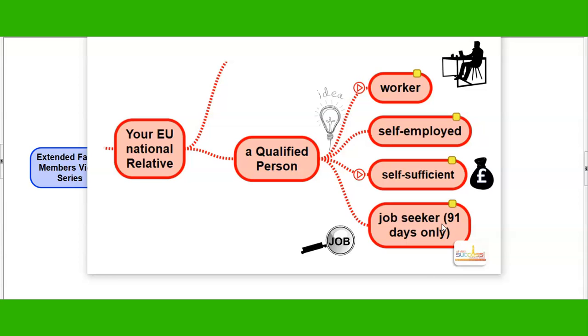And how can you prove that you are a job seeker? If you're registered with Job Centre Plus, you can get a letter from them to confirm the same. Or if you're looking for work and you're making inquiries, then you need to send copies of this. Anything really to confirm that you are actively looking for a job.